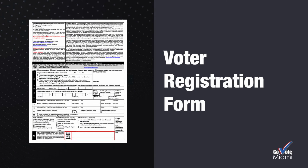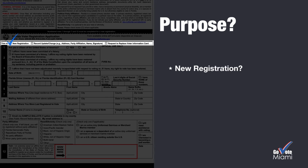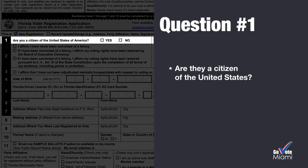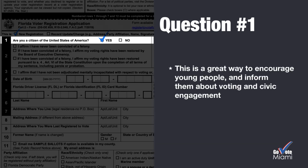At the very top of the form, even before question number 1, we need to determine why they are filling out this form. Is it a new registration? Is this a change of address? Is this an update to their name, signature, or party affiliation? Then we go to question number 1. It asks if they are a citizen because only citizens of the United States can register to vote. Although you have to be 18 to vote, 16 and 17-year-olds can pre-register so they are ready to vote when they turn 18. This is a great way to encourage young people and inform them about voting and civic engagement.